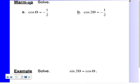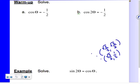Okay, so what do you think? That first one, what family on your unit circle has a cosine of a half? Which one is it? Pi over 3. Pi over 3 family. So sometimes if I'm asked a bunch of trig stuff, I'll just put down some of my memorized stuff from the first quadrant. And I remember this one's my pi over 6, this is my pi over 4. The cosine is the x coordinate. Those don't work, so I know it's the pi over 3.